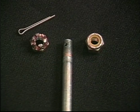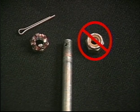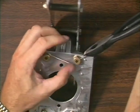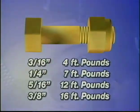Do not use elastic lock nuts on bolts which have cotter pin holes in the threaded end, as the sharp edge of the hole will cut the locking device, rendering it ineffective. All bolts without elastic lock nuts or other locking devices must be safety wired to prevent them from vibrating loose during flight. Use the following torque specifications on 3/16 through 3/8 bolts unless otherwise noted in the construction drawings or manuals.